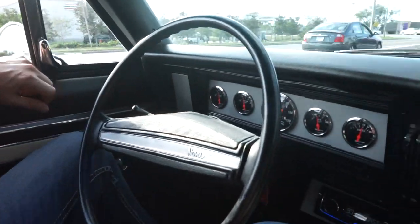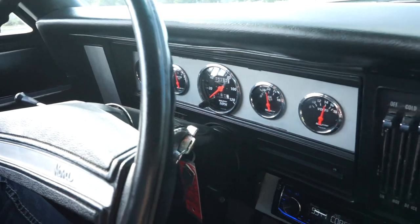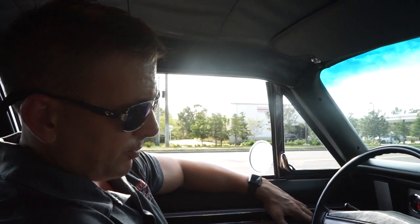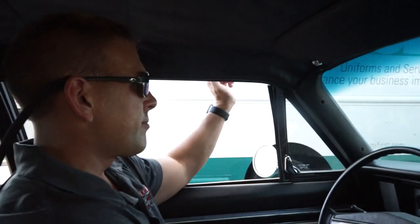Check out your temp. We're still below 180. Notice we're stopped. The car's not wanting to stall out. It's idling real nice. It's got a decent throaty sound, but doesn't have an exhaust that's piercing to the ear. The clutch and the brake are kind of close together, so if you have big feet, you got to be careful there. But other than that, it's a fantastic car.